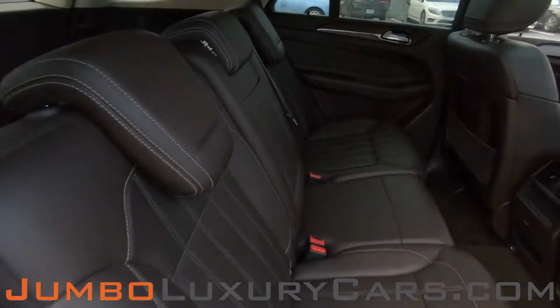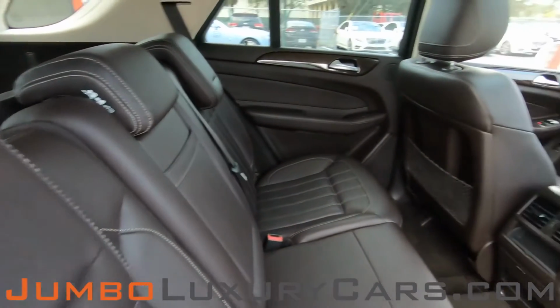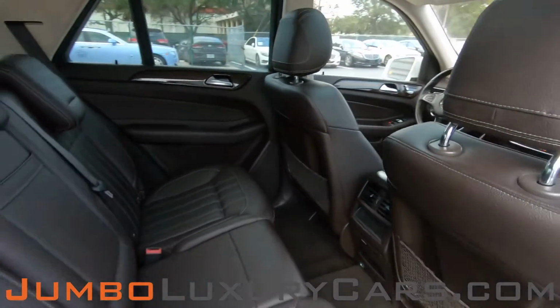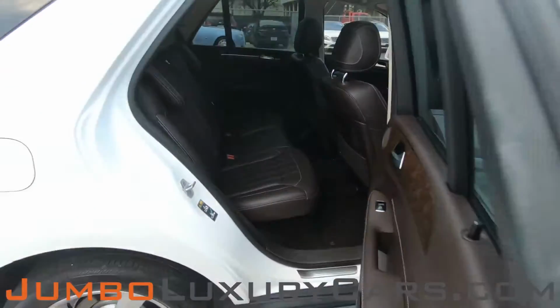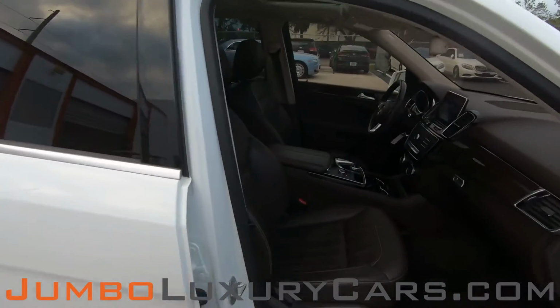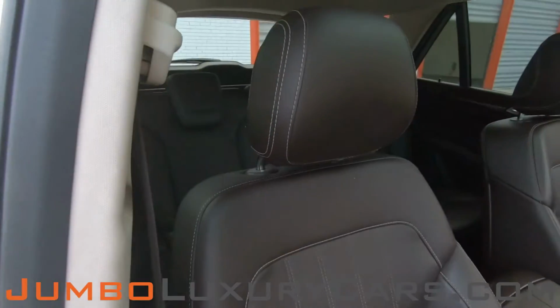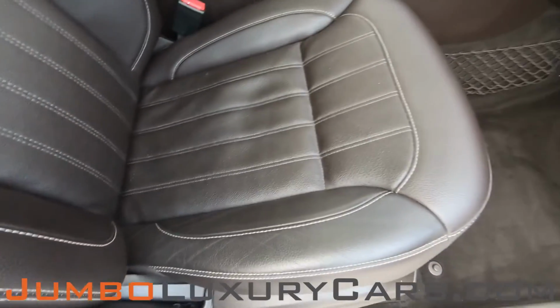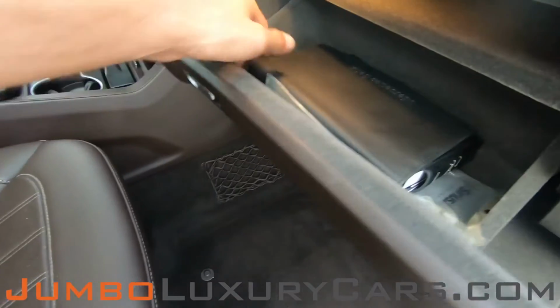Here's another angle of the back seats. As you can see, everything is in excellent condition. Passenger seat is in excellent condition as well. In the glove compartment, here we have your owner's manual.